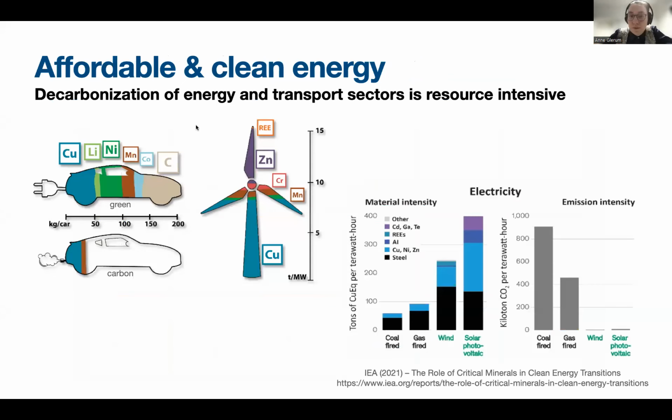And here I put some figures that just highlight how the decarbonization, so stepping away from oil and gas in energy and transport sectors, is resource intensive. So take, for example, an electric car, it takes about 5 to 6 times more kilograms of metals compared to a carbon-fueled car. And for a megawatt of wind energy, we need 15 tons of metals. A similar thing is demonstrated on the right here in terms of electricity.